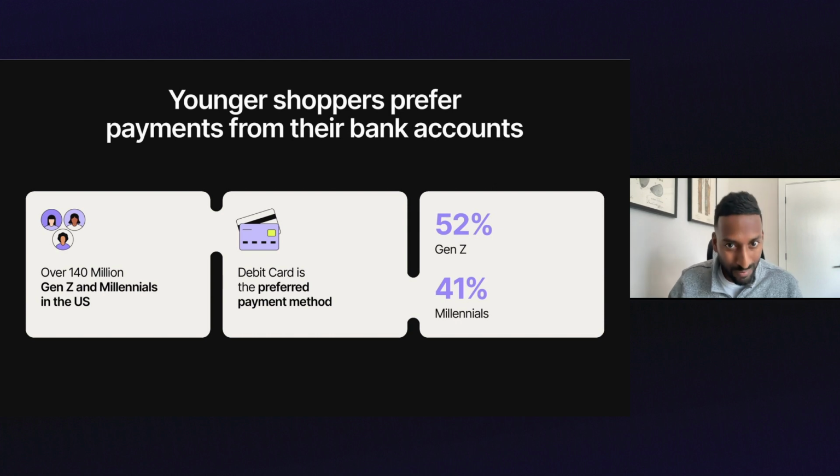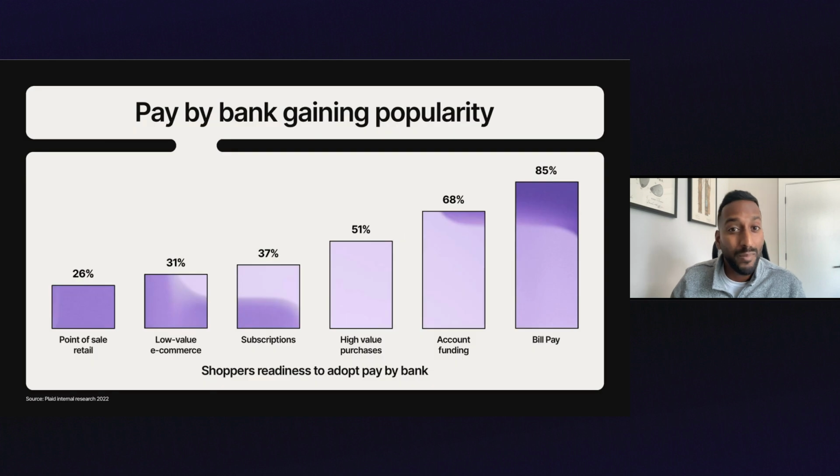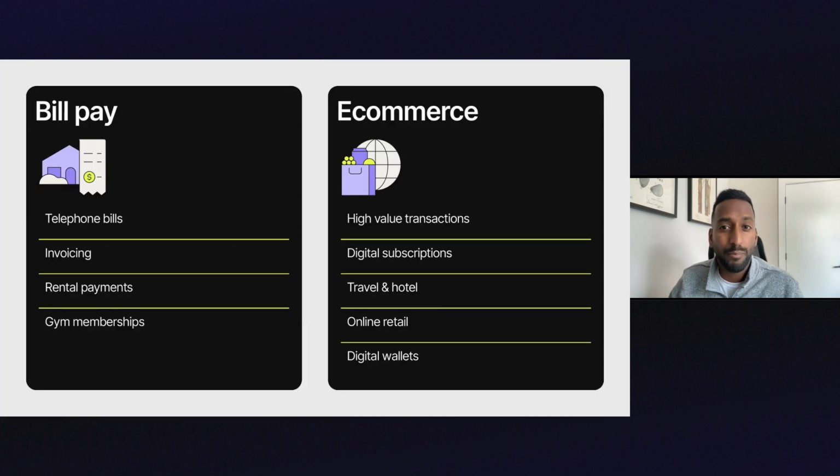So Pay by Bank sounds great, but where can you use it? The demand for Pay by Bank is growing, and we're seeing this across all types of segments. Where a shopper needs to make a payment, Pay by Bank exists. This includes bill pay, e-commerce, online marketplaces, digital wallets, subscriptions, and so many more use cases. And that's why Plaid has built a Pay by Bank solution that will fit your checkout experience. Two of the most prominent use cases that we've seen amongst our own customers is within bill payments and e-commerce. With bill pay, you can now use Pay by Bank to bill customers for rent payments, subscriptions, invoices, phone bills, gym memberships, you name it.